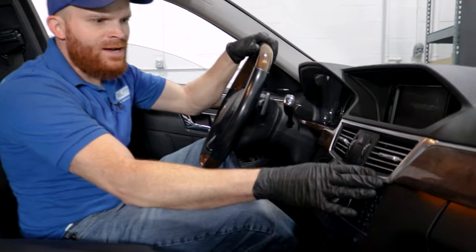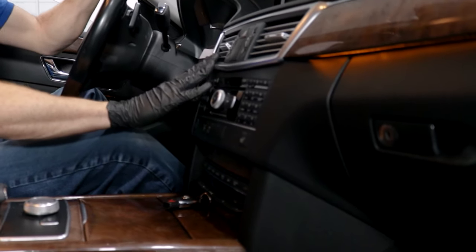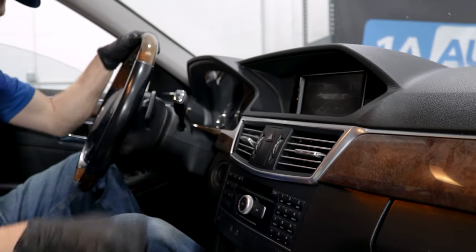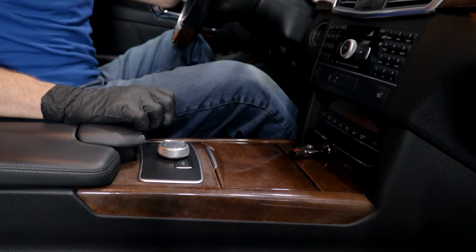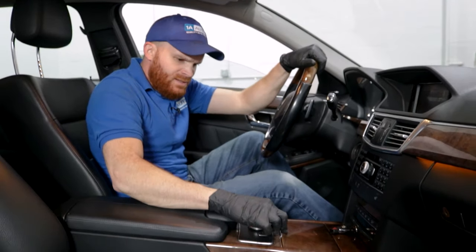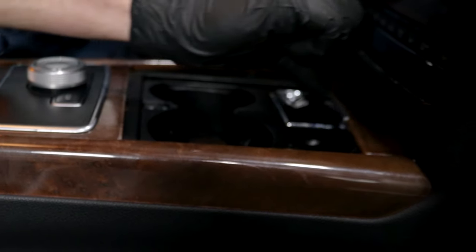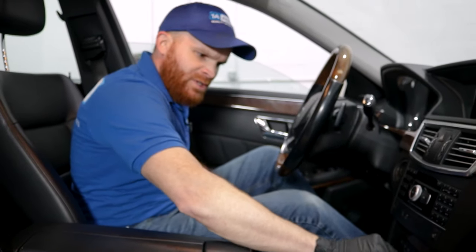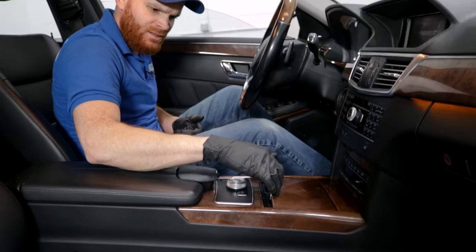You can just drive around, you hit rocky or bumpy roads, and everything's just kind of creaky and, I don't know, not the best. And then, of course, you've got this right here, this cup holder. It just doesn't retract like it should completely, you know? It's like, okay, a little further.